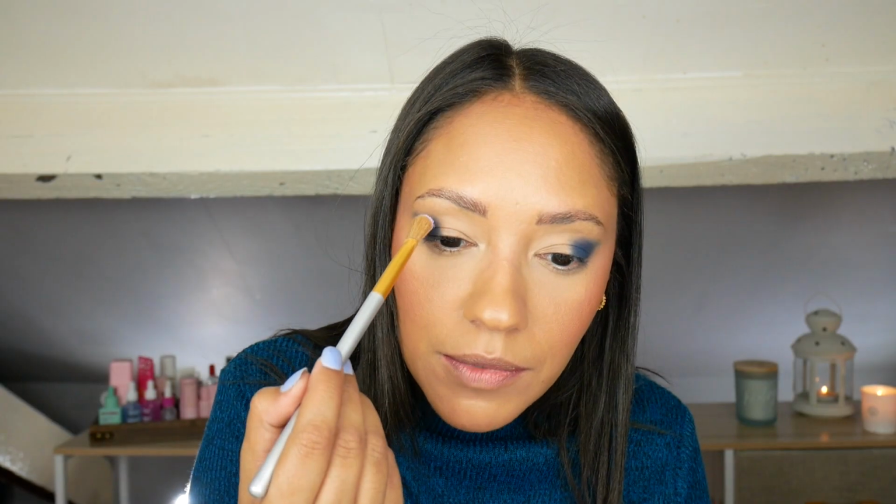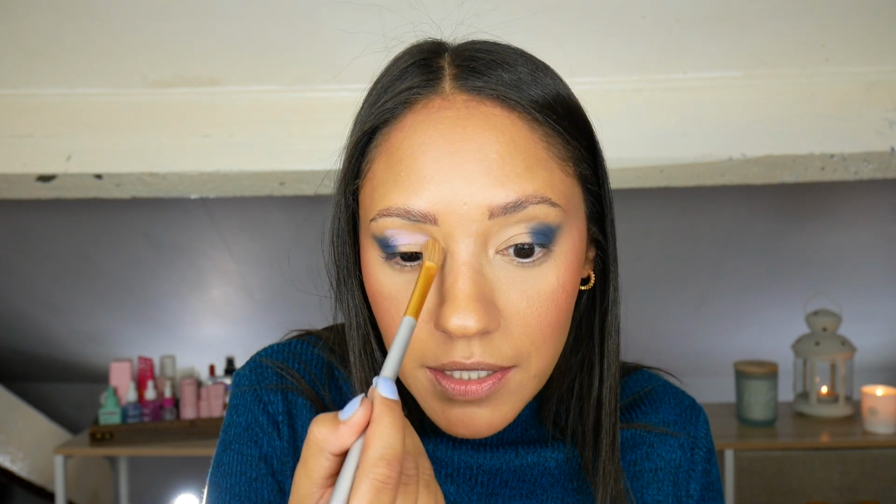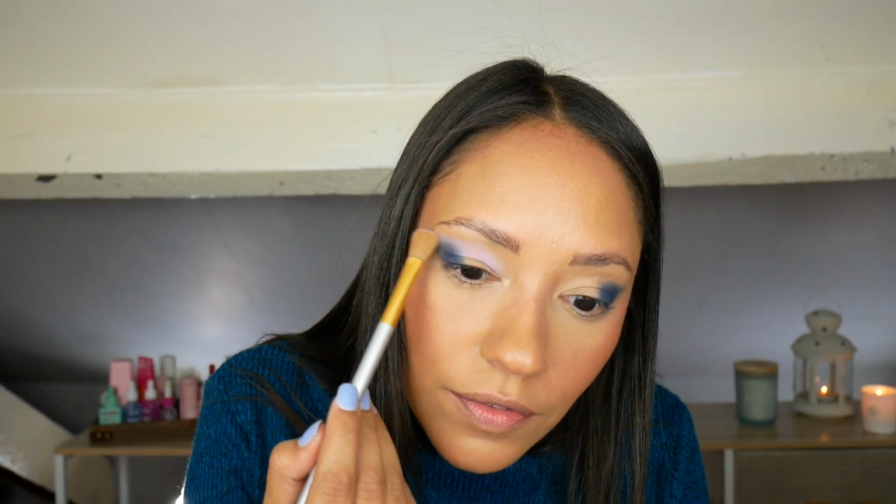And then I'm going to take another brush, something a little more fluffy, and I'm going to dip into this lavender shade over here, and it's called Reality. And this I'm just going to start packing in the crease. I got a really big brush. I wanted a fluffy brush so that we could blend out the edges of this blue.